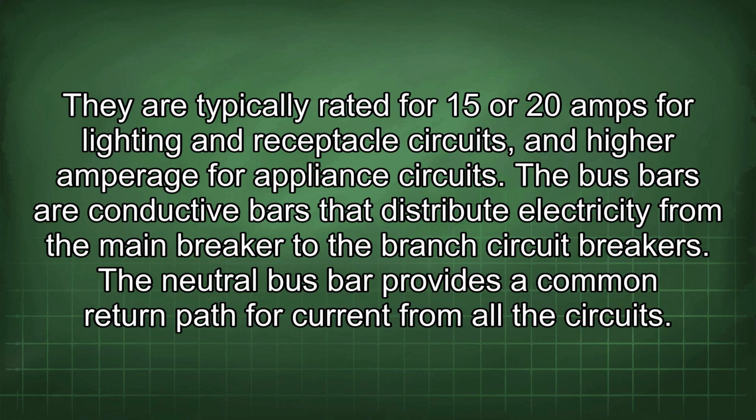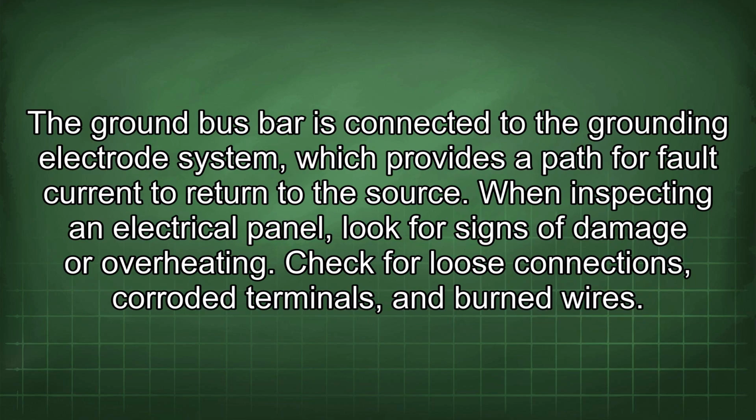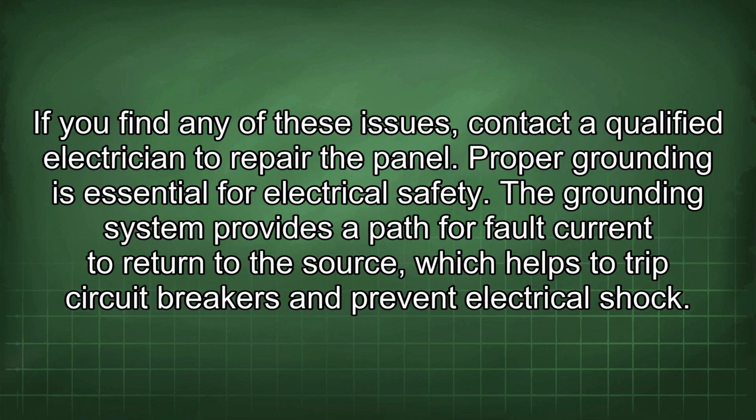The bus bars are conductive bars that distribute electricity from the main breaker to the branch circuit breakers. The neutral bus bar provides a common return path for current from all the circuits. The ground bus bar is connected to the grounding electrode system, which provides a path for fault current to return to the source. When inspecting an electrical panel, look for signs of damage or overheating. Check for loose connections, corroded terminals, and burned wires. If you find any of these issues, contact a qualified electrician to repair the panel.